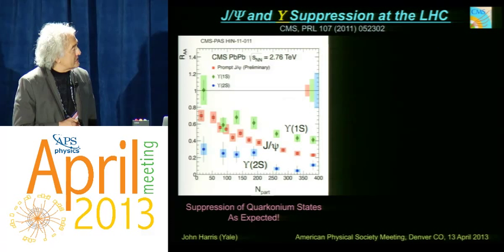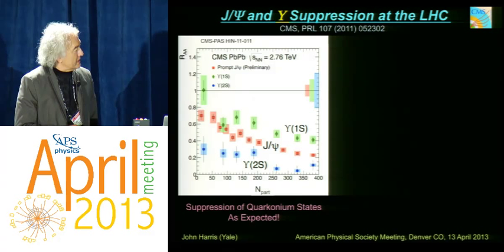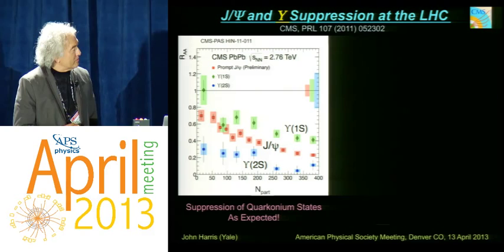CMS, in fact, sees that this is the RAA for quarkonia, that the upsilon excited states are more suppressed than the upsilon ground state.